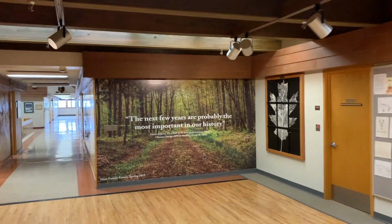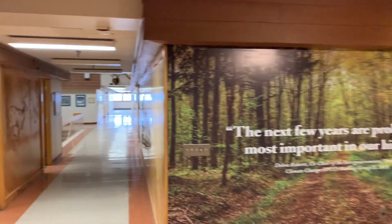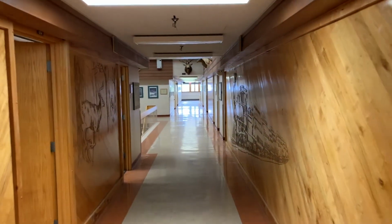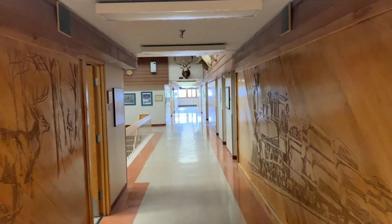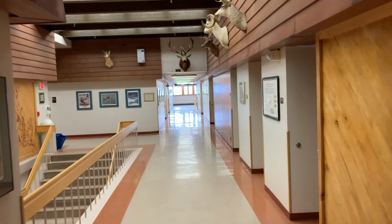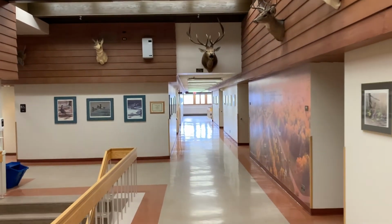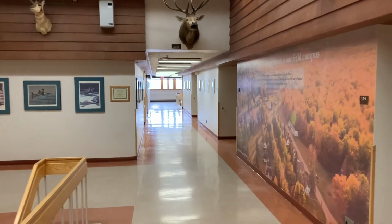This wall that you see ahead of you shows a very important quote. "The next few years are probably the most important in our history." And we remember that as we think about the contributions that our students will make in the future to the well-being of our environment.